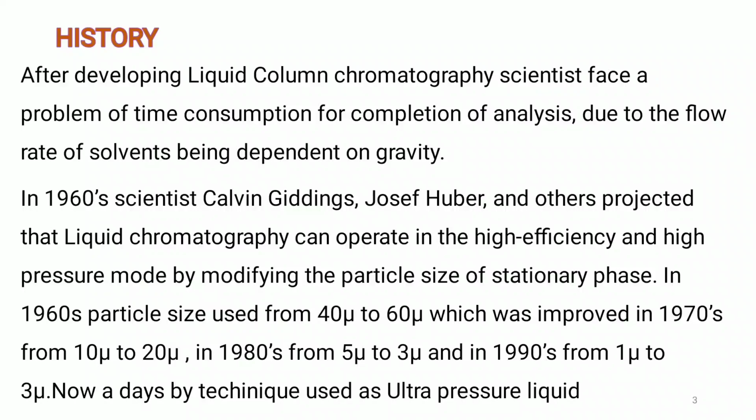In the 1960s, particle size used was from 40 micron to 60 micron, which was improved in the 1970s to 10 micron to 20 micron. In the 1980s, from 5 micron to 3 micron, and in the 1990s from 1 micron to 3 micron. Nowadays, the technique used is ultra pressure liquid chromatography by using particle size 1 micron to 3 micron.